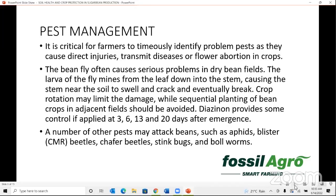So it is critical for farmers to regularly scout their fields for problem pests, as they also transmit diseases. They also cause direct injuries to the crop. A problem pest to note in sugar bean production is the bean stem maggot. The bean stem maggot larva moves from the leaf down into the stem, causing the stem near the soil to swell and crack and eventually break.